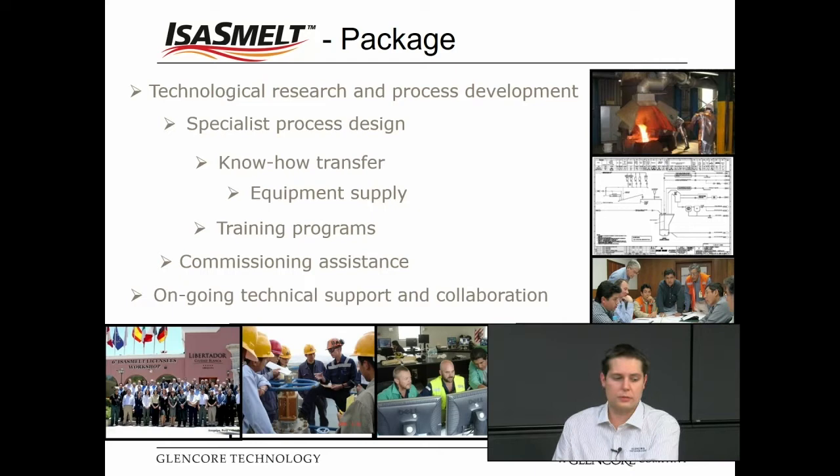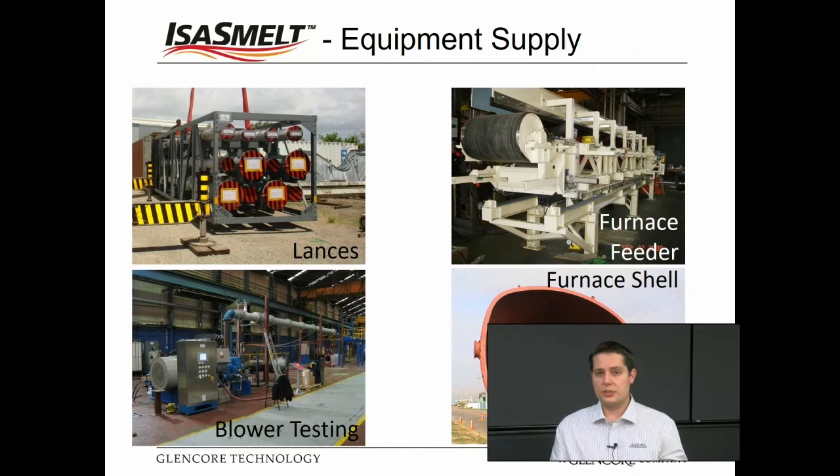So in terms of what equipment we supply, everything from the lances to the furnace feeders, the actual steel shell that contains all of the molten bath. We also even supply the blowers, as well as all the other individual components of the smelting furnace.